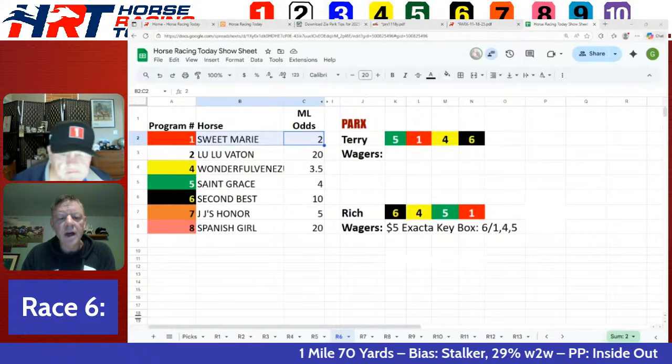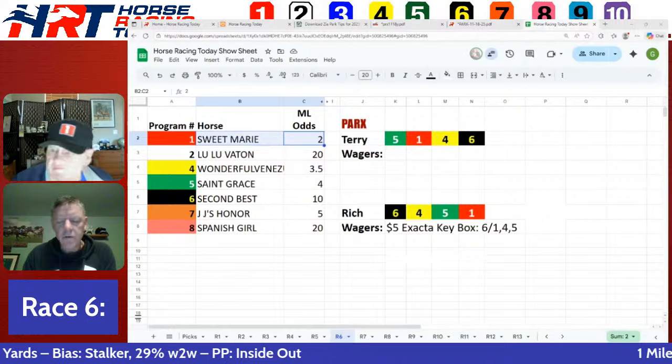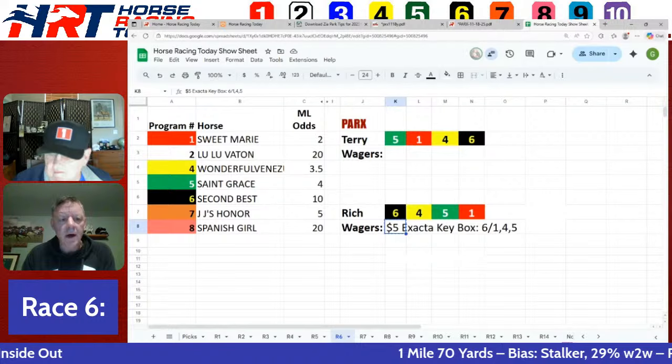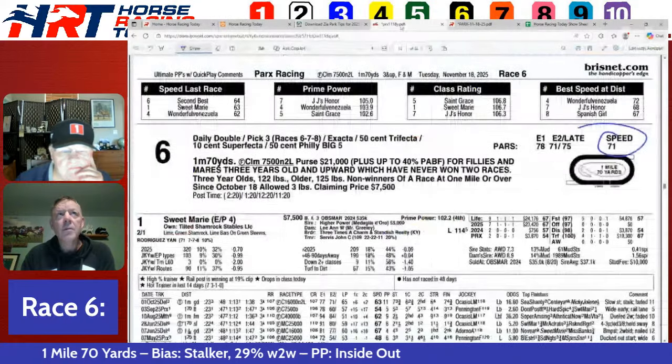First start after layoff should be okay. I mean, I think the last time it came off the bench, finished 4th. The work, only 1 workout in between starts, leaves me wanting more. $5 exacta key box with the 6 over the 1, 4, and 5 is part of my bets, Terry. And race number 2.